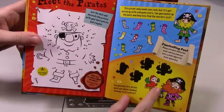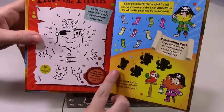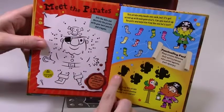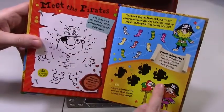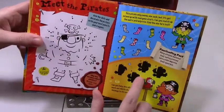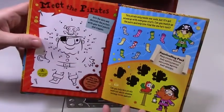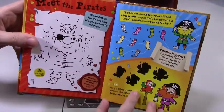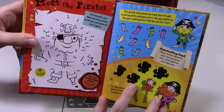Which one could it be? Is it that one? Is it that one? I don't think it's that one. So is it this one or is it this one? That's pretty tough. They both look so similar. I think it might be this one.